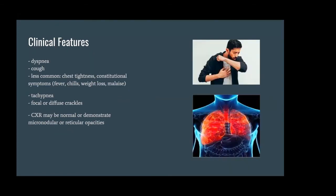The main clinical features associated with hypersensitivity pneumonitis are dyspnea and cough. Less common are chest tightness and constitutional symptoms like fever, chills, weight loss, or malaise, but they can still occur. The main physical exam finding is tachypnea. You can have focal or diffuse crackles, and chest x-ray can be normal a lot of the time, or it can demonstrate micronodular or reticular opacities like in our patient.